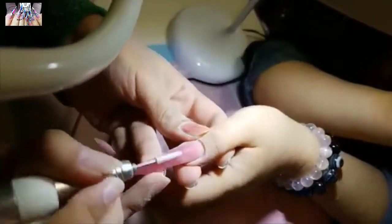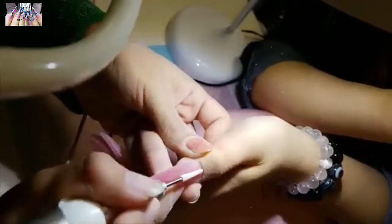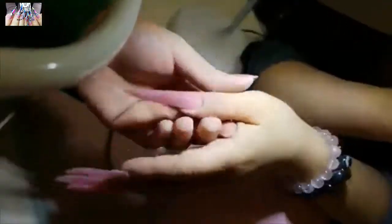So I'm using bubblegum pink today, and I'm touching up the shape using the pink diamond magic wand bit, you guys. I love this bit so much. It's one of my favorite bits in the universe.